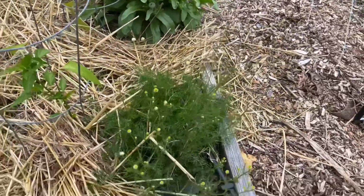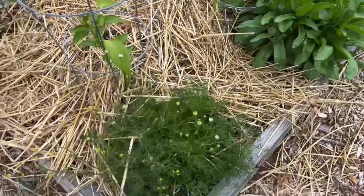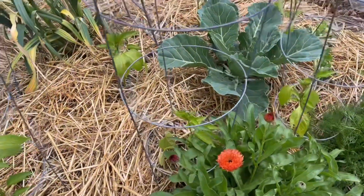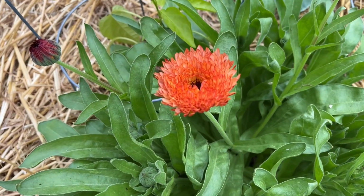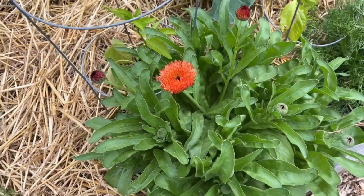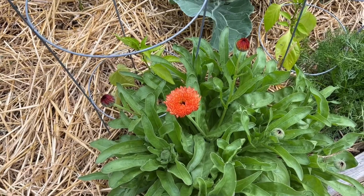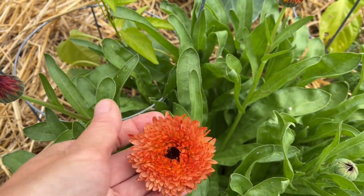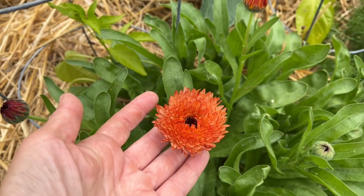I've been harvesting chamomile. I have another volunteer chamomile that I've been harvesting a lot off of. These are my beautiful calendula flowers. This was the first one to bloom, and you can see we have a few more. Once these really get established and get going, and I have a few more in other places, I'll start harvesting these blooms and do some calendula extracts.